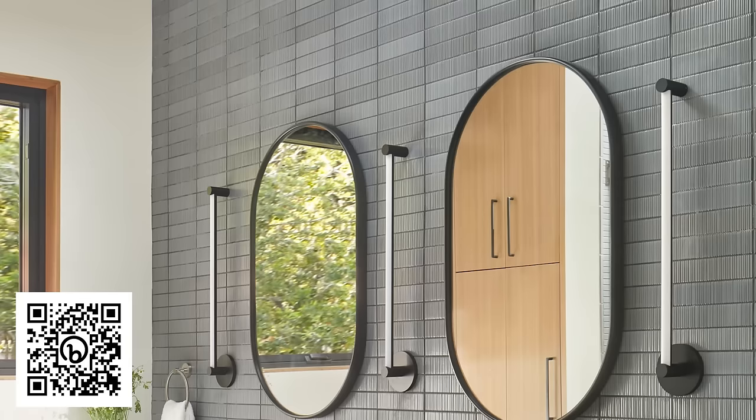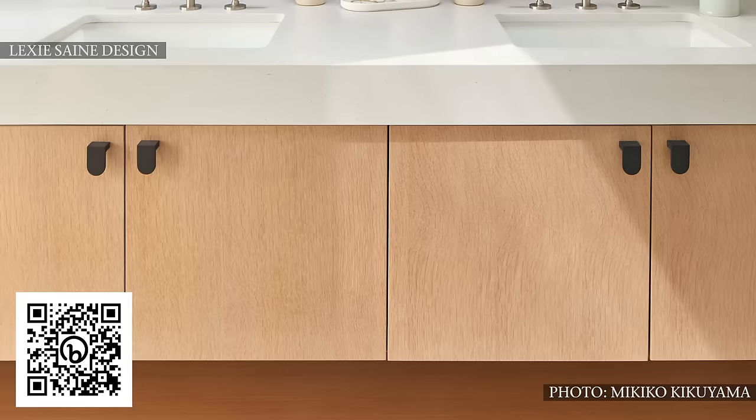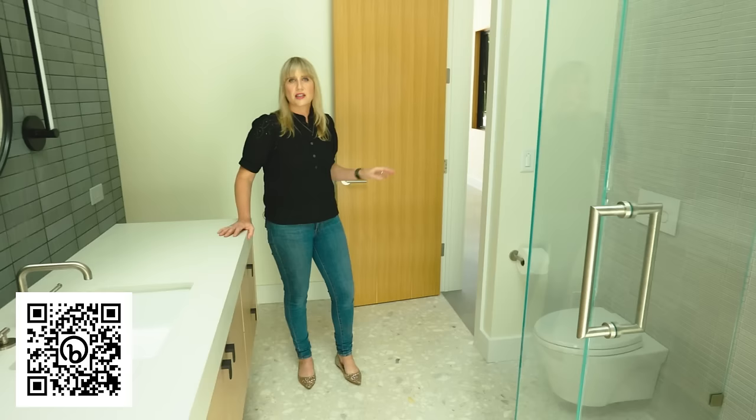It just gives the bathroom a little bit more emphasis on being important in the space and not just an afterthought. It gives the space and the client the feeling like this was just as important as designing the kitchen or the exterior or everything else, and it feels luxurious.